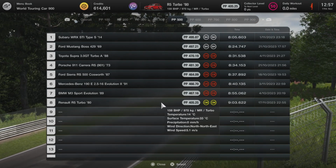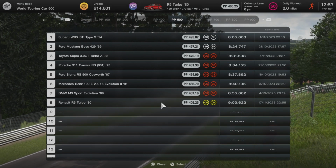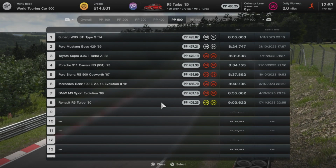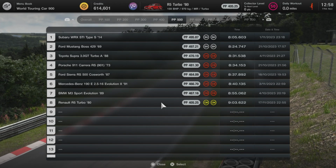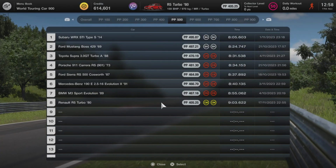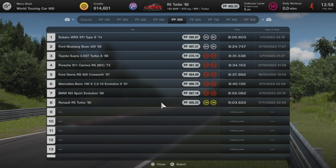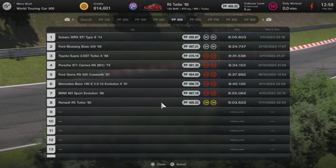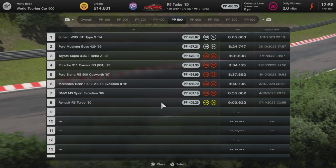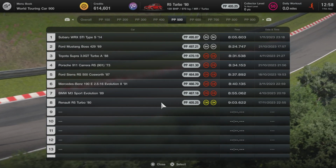With the Subaru and the Ford Mustang at the top. So yeah, Renault. But look, the BMW and the Mercedes are both there with 466.70 and 467.16 performance points. That Renault R5 Turbo has only got 405.25 performance points. Can we say that's a huge jump off performance points from the two cars ahead of it?